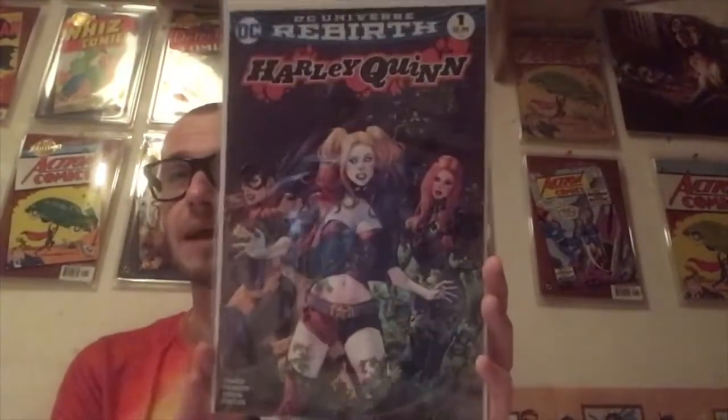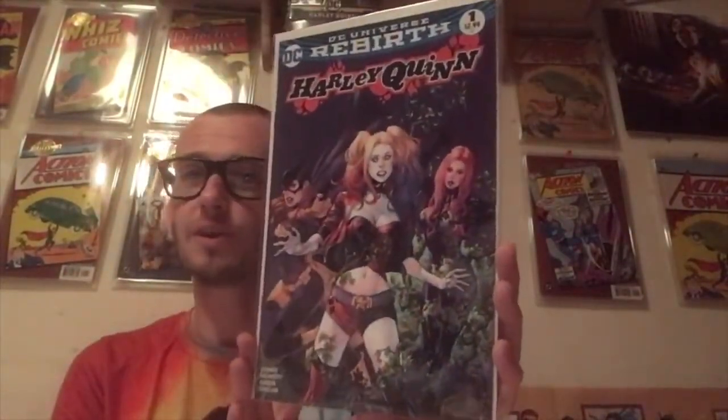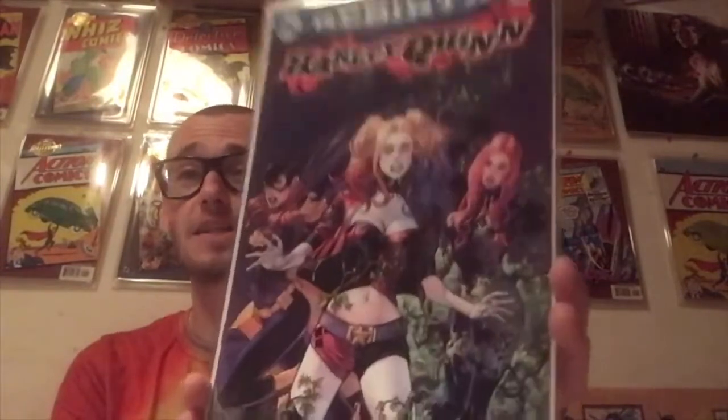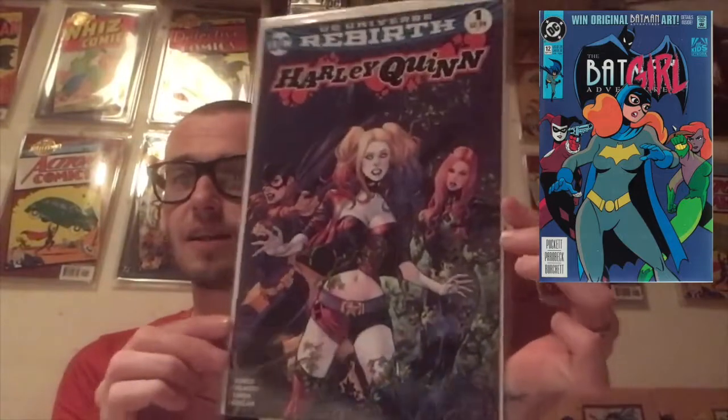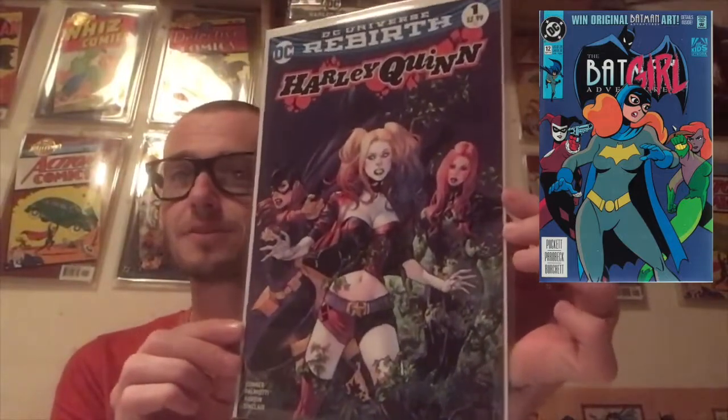And any time I see a variant by Terry and Rachel Dodson, I just have to snap it up. Like the Batgirl ones at the moment, I'm just loving them. They're gorgeous. So I picked up, obviously, that one. And there was another homage, the Batman Adventures issue 12 homage Harlequin cover, which is fantastic. They've switched Batgirl and Harley around to have Harley in the middle, but it's still awesome.